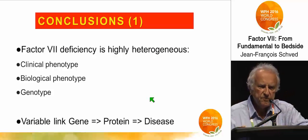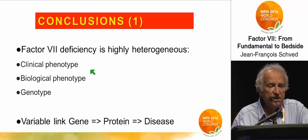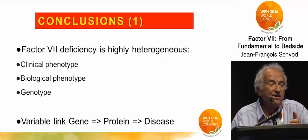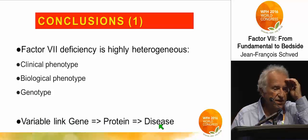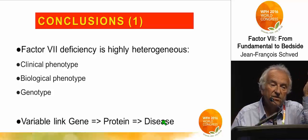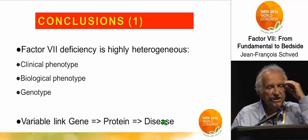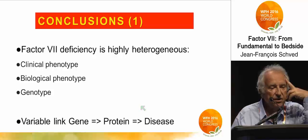Finally, to conclude, first, factor VII deficiency is highly heterogeneous. Heterogeneous in the clinical phenotype, heterogeneous in the biological phenotype, and I gave you the difficulties of obtaining good information from biology because, as you see, it will depend on the reagent you use. And then it's heterogeneous in the genotype with all kinds of mutation, mild, severe, or other. And the link between gene, protein, and disease is variable. And maybe there are other components that are involved, not the ones that we tested, but maybe others that we could not test. And we must try to see which are the components that induce a severe clinical phenotype or not.